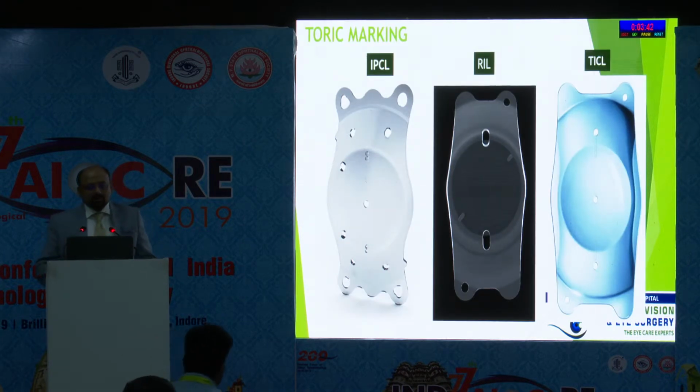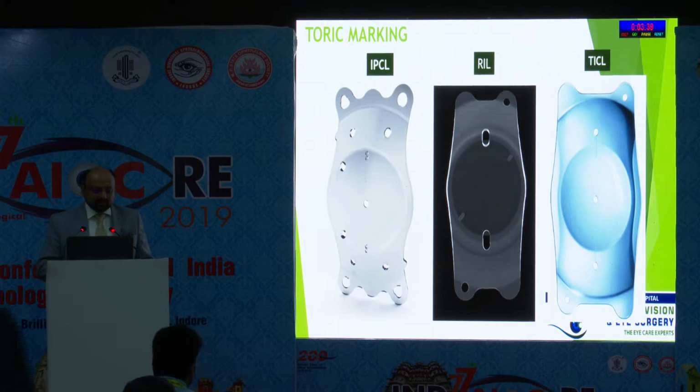Toric marking in all the three lenses is different. This is important because during surgery you need to look for them, especially for the toric IPCL, for the toric phakic lenses. In the IPCL, there are actually two marks on the margin of the haptic and the optic, which are two holes, two laser markings, etchings, which help you guide the positioning of the lens. In the RIL, it is slightly oblique, though they have positioning holes and aqueous holes at 0 and 180, which is also quite easy to position.